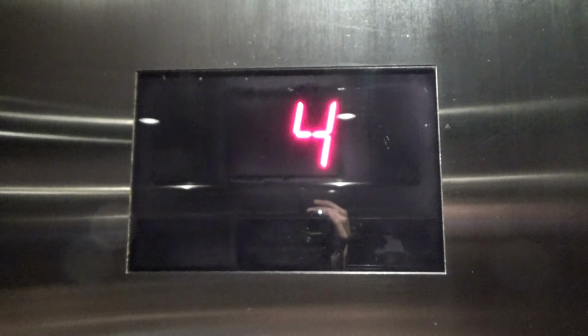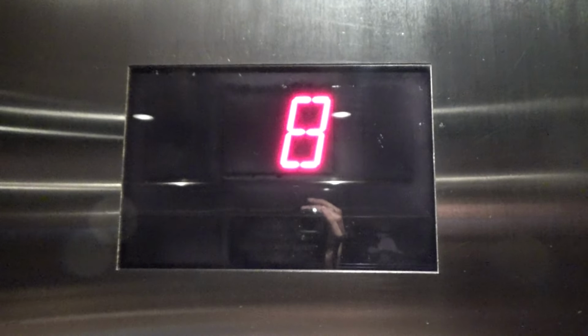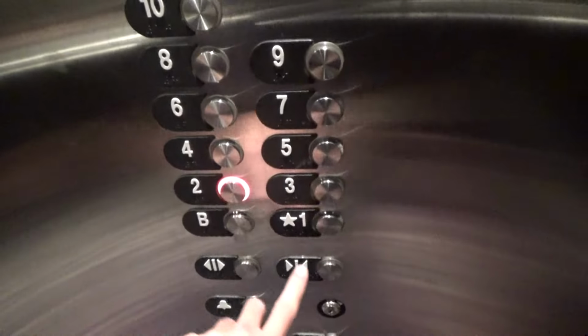Different beep too. The more normal sounding one. Tenth floor. I don't know, that one sounds a tiny bit off too. Yeah, it's a bit deep. Yeah. Look at that. Going down.